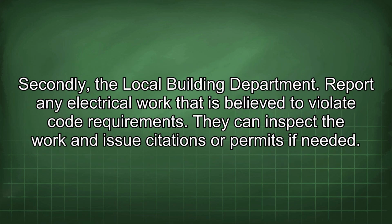Secondly, the local building department. Report any electrical work that is believed to violate code requirements. They can inspect the work and issue citations or permits if needed.